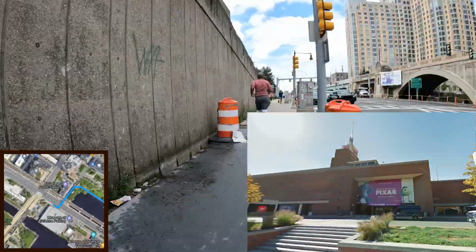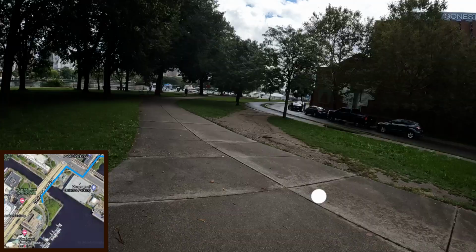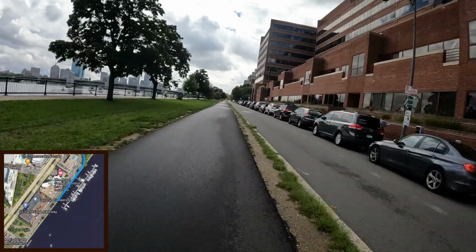Also, the Museum of Science is a wonderful science museum. Jesse used to work there. I did. Now we're taking the Edwin H. Land Boulevard Bridge over what is essentially still the Charles River to continue to follow the Charles River.